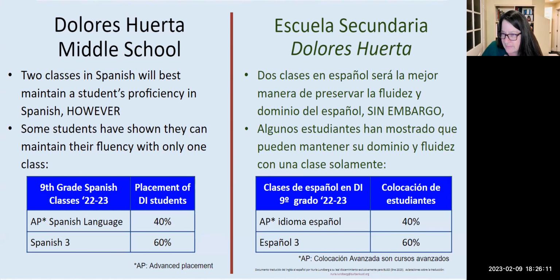Is it repetitive? Not the Spanish for Spanish speakers, not that I've been aware of. You can always email Joshua Weiss, the teacher at Huerta, and ask him what he thinks. I don't think it is.